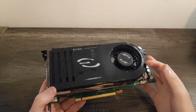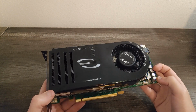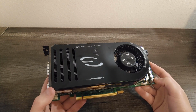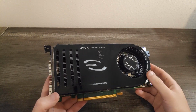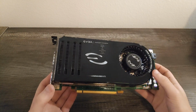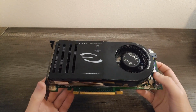But yeah, this is a pretty interesting card. Quite difficult to come by. EVGA obviously has the SSC model. I believe BFG Tech has one as well. It's the Extreme Edition, I think. And XFX has one of these cards as well. It's the Alpha Dog Edition. So yeah, not really something you see every day. But I'm really excited to test this out.